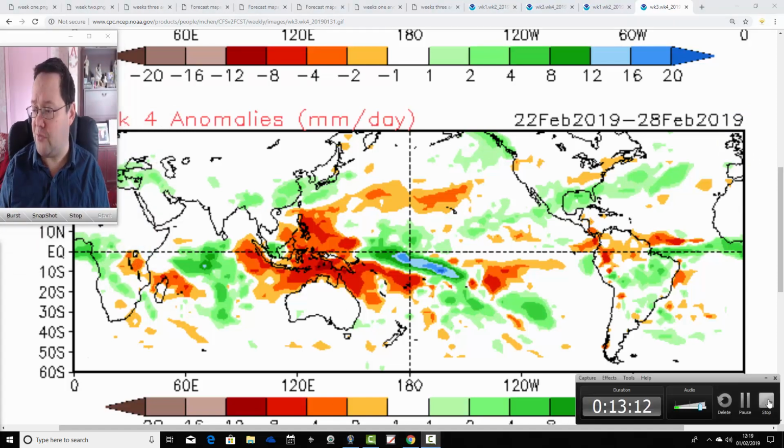Now we've got a bit of a problem here between the JMA and the CFS. They're both in agreement on a relatively cold and changeable start for the first week of February. So that's okay. Things are cold now, they're going to stay cold to the start of next week before becoming a bit milder, and it will turn increasingly unsettled next week as well. It's from week 2 onwards that we've got problems.